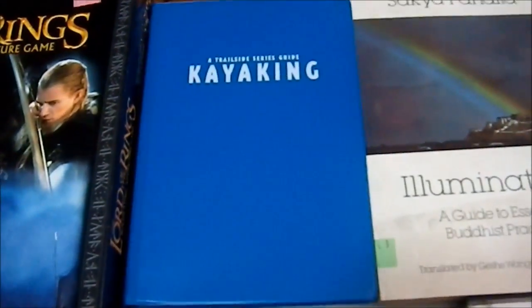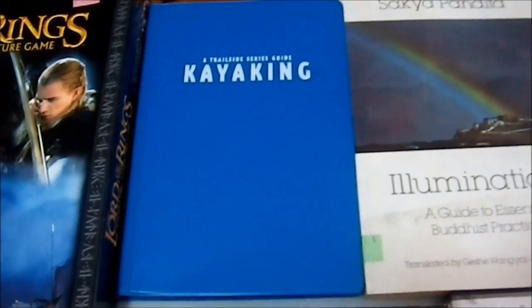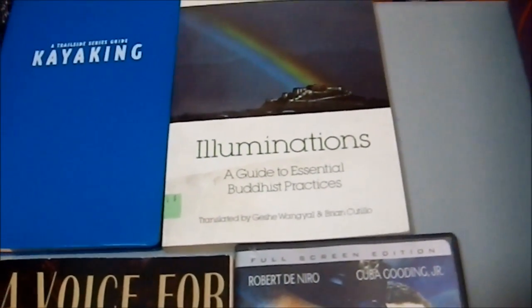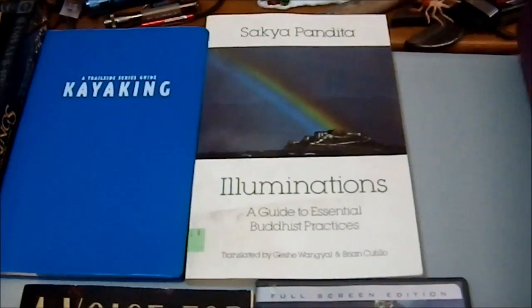A Trailside series guide to kayaking. That was my wife. Sakya Pandita's Illuminations, a guide to essential Buddhist practices. My mother has recently shown an interest in Buddhism. Picked it up for $1.